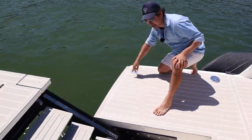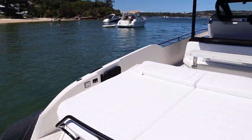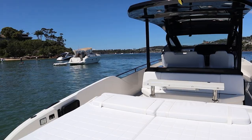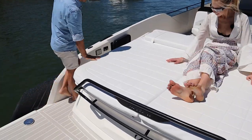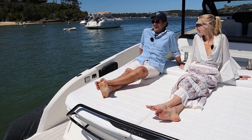And then just here and here, we have big poles which attach, and a great big sunshade goes to the back of the bimini and right out across the whole sun lounge over the back of the boat. So that's quite sensible. How does that sun lounge feel, Ruby? What do you reckon? Let's find out. It's all top quality leather. Yeah, it's nice. This is so cool.